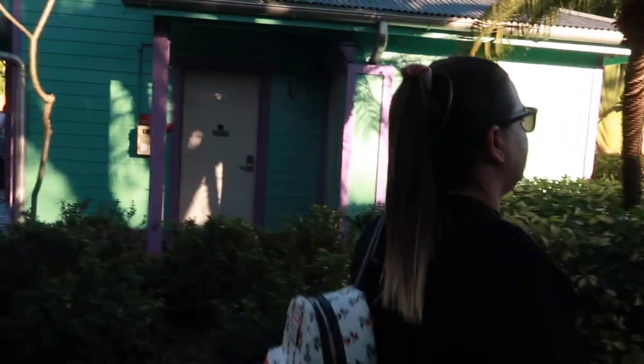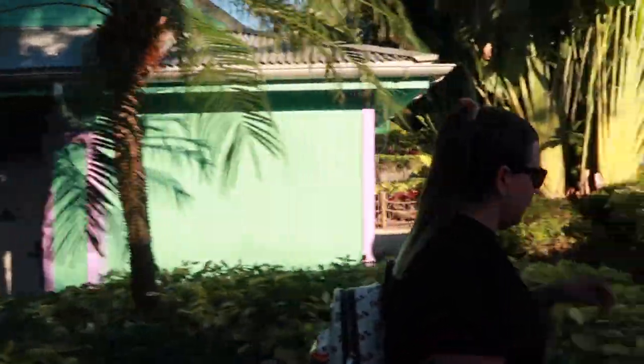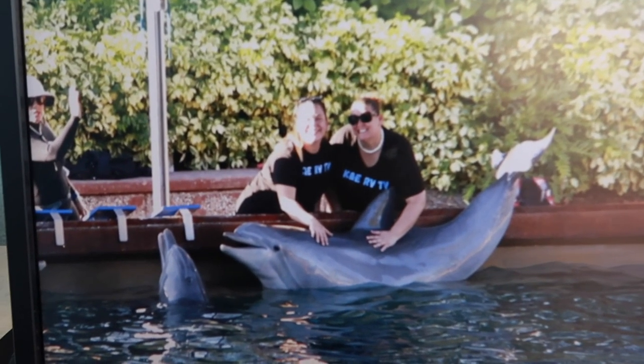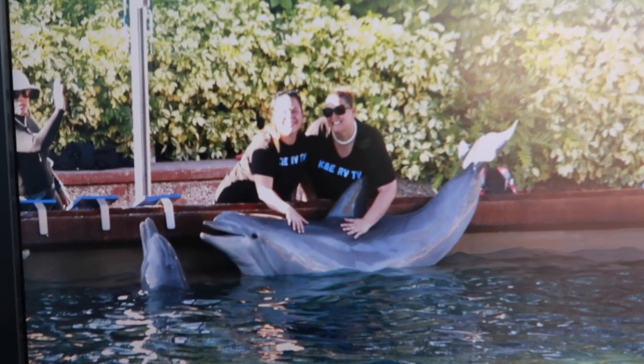They did take our picture with the dolphin, so you could buy the pictures if you want, so that's cool. It was basically like a free dolphin encounter tour. That's basically what that was, so that was really awesome. Here's our picture that we took. We actually get a free digital download with our annual pass.